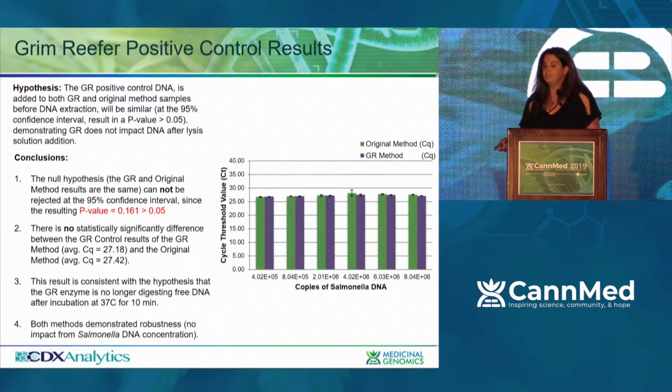The null hypothesis cannot be rejected in the 95% confidence interval since the p-value was 0.161. So there is no statistically significant difference between the Grim-Reefer control and the original method.